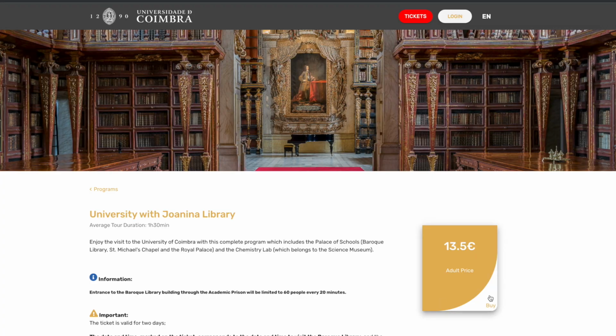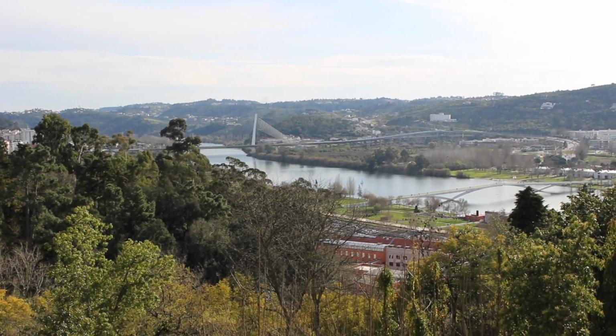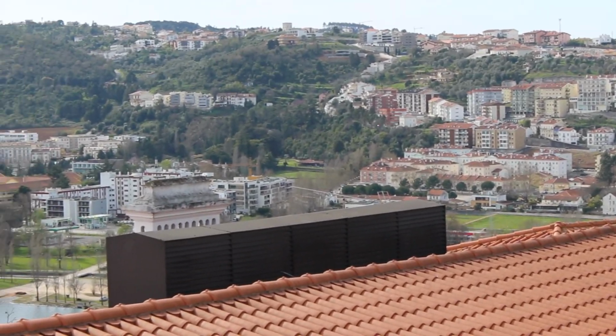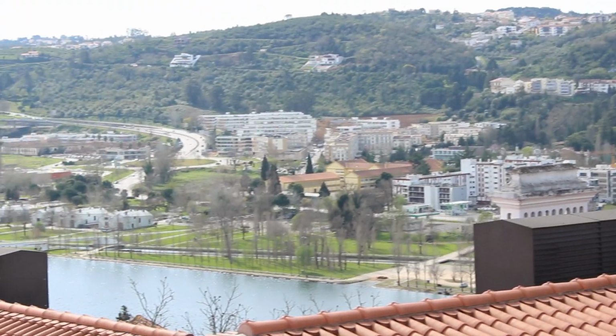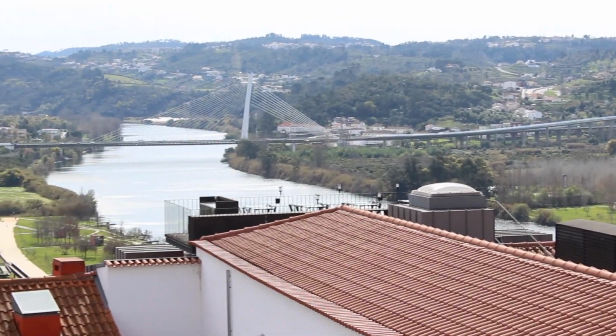We got tickets to tour the library, the chapel, and the Royal Palace. And I must tell you, the library is jaw-droppingly beautiful. Worth every penny. The view from the college campus is just amazing. I mean, the view looking down into the river and over the city is priceless. And then going into the library, like Kendra said, we've all been in libraries. We've never been in libraries like this.